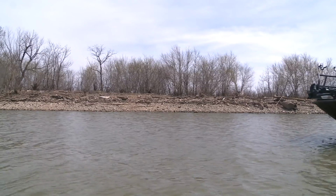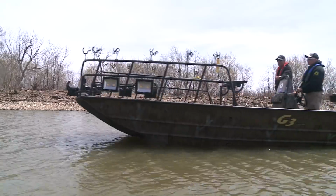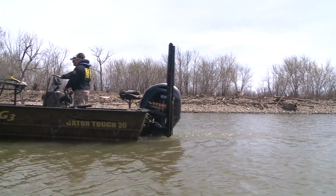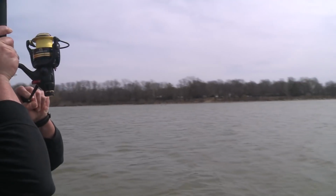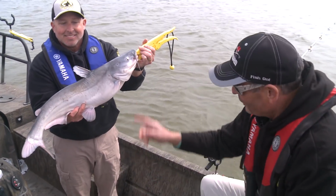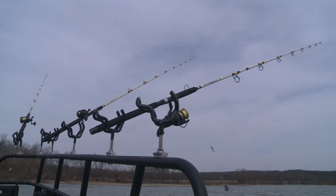And we've got the Bowcat, the G3 Gator Tough, as Jeff calls it, the Bowcat. And we've got it out. We're gonna see if we can catch us a few catfish. Not gonna guarantee anything big. Ain't gonna guarantee a lot of numbers. But what we are gonna guarantee is we're gonna have fun. We're gonna show you the boat, how he's got it rigged up. And we're gonna have a lot of fun today with Jeff.